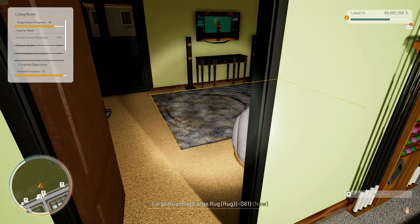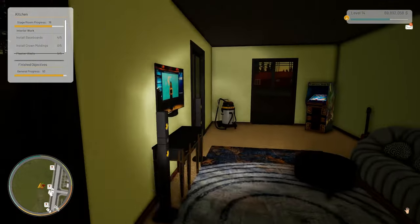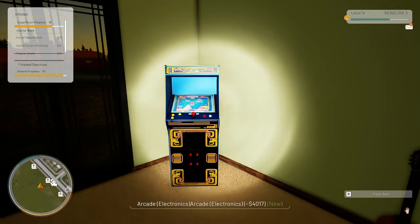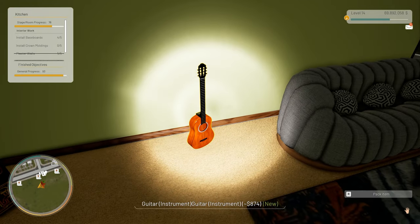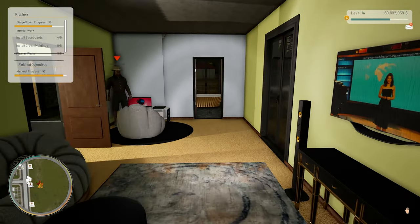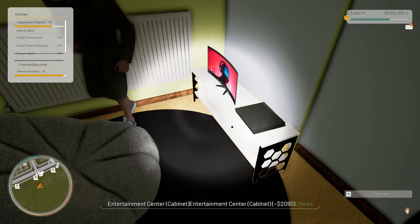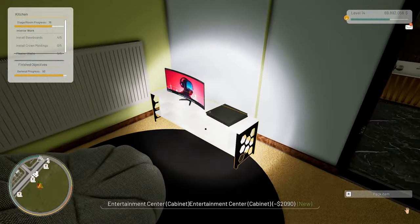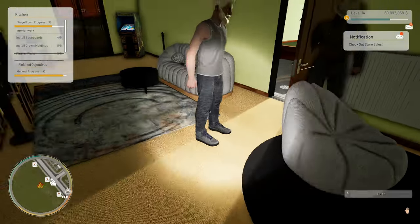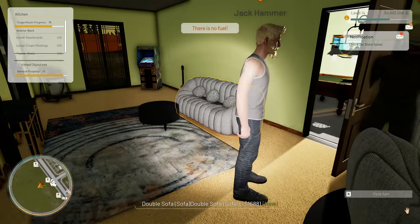All right, so we're going to come into here. This is our entertainment room. We got our TV up there, sofa, little area rug. We got an arcade machine over here, and then, of course, your guitar. You know, vacuum for those messy times. And then we do have the secondary LAN station over here, which has a game console, monitor, and a chair. So, you know, bringing back the early 2000s with that one.